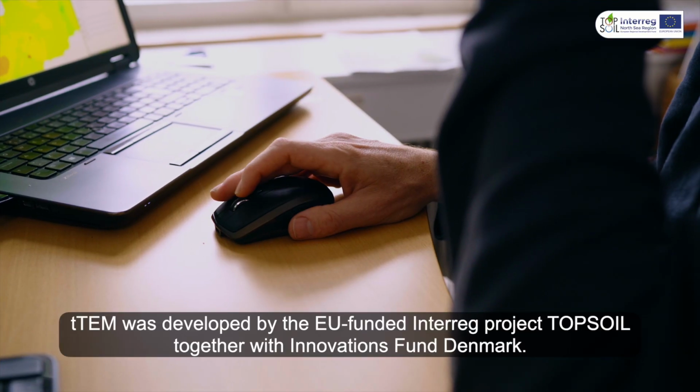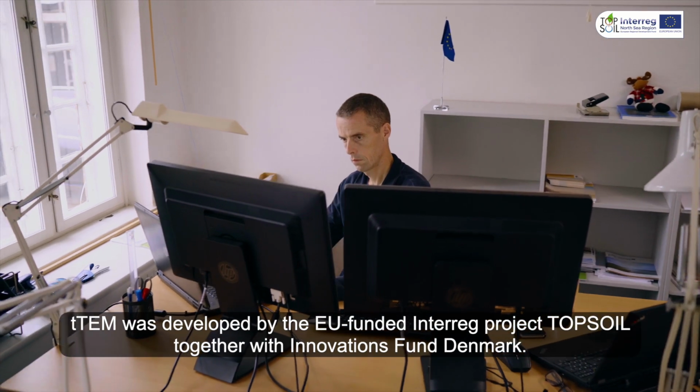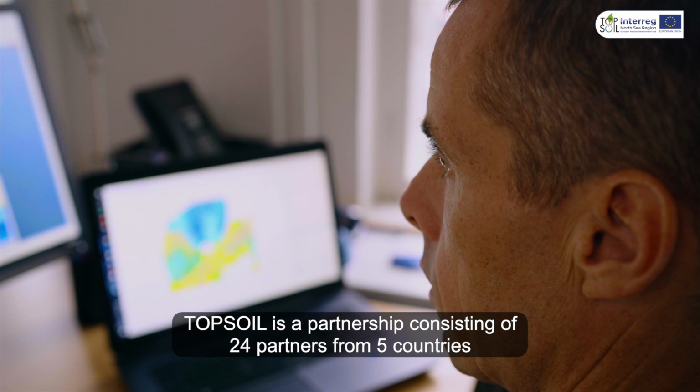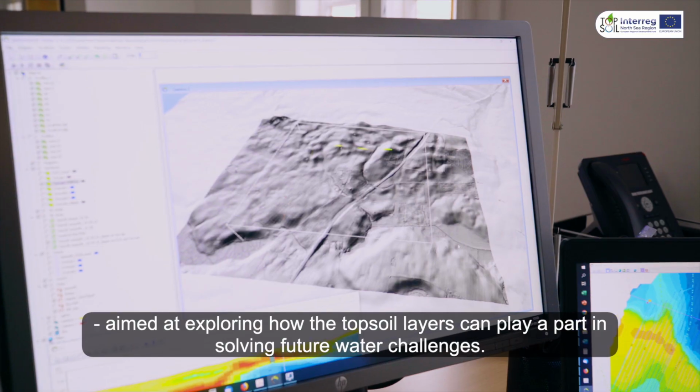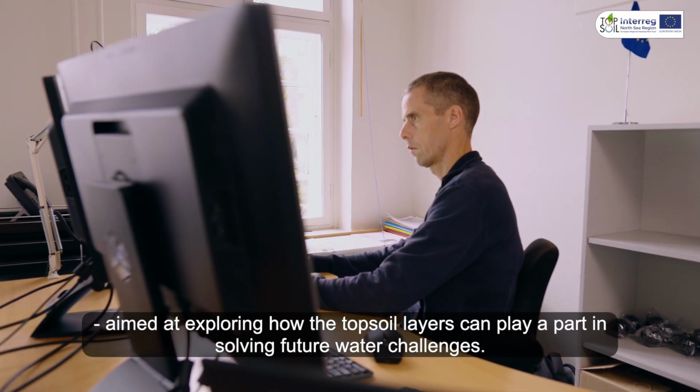tTEM was developed by the EU-funded Interreg project Topsoil, together with Innovations Fund Denmark. Topsoil is a partnership consisting of 24 partners from 5 countries, aimed at exploring how the topsoil layers can play a part in solving future water challenges.